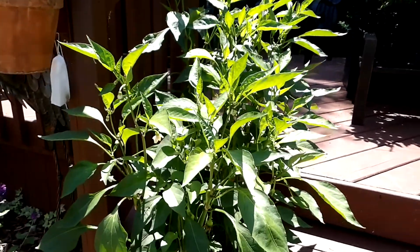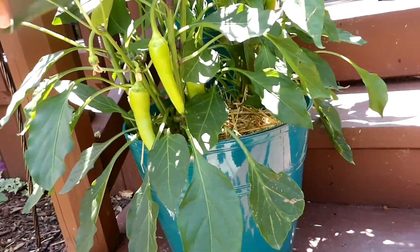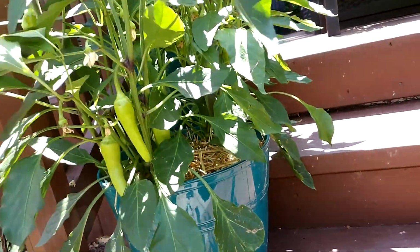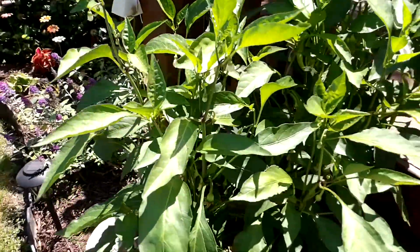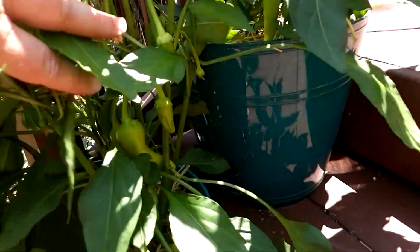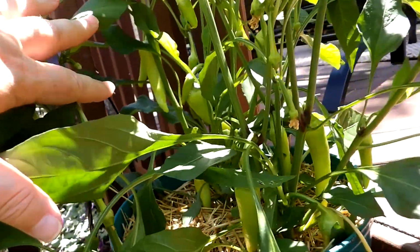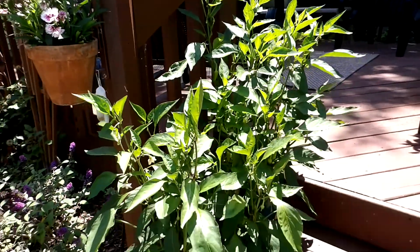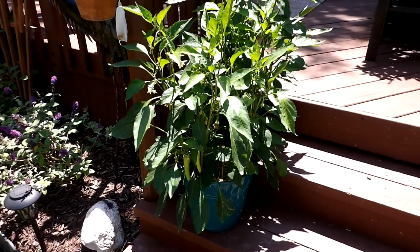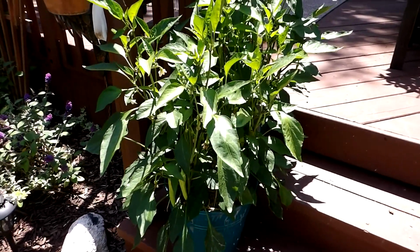And here, peppers. These are Hungarian wax peppers that I am hoping to turn into stuffed peppers. And there are a ton of them. I bought 4 plants, I think, and they are just loaded this year. I did a pruning technique where you basically chop the plant in half, and this year it worked wonders.